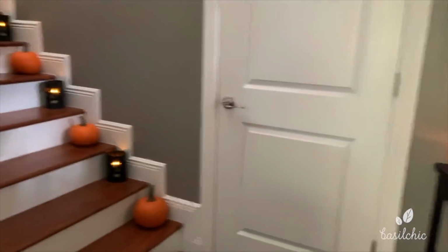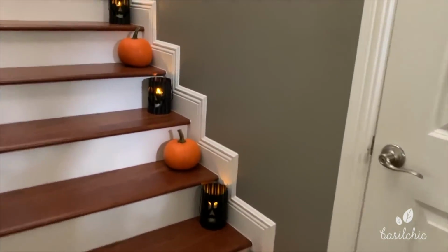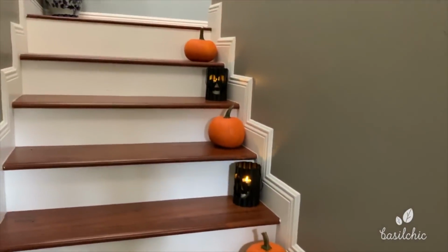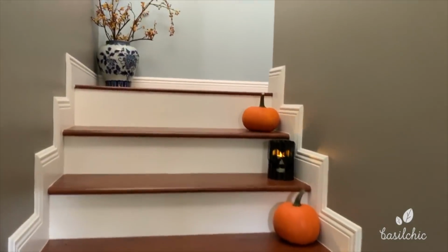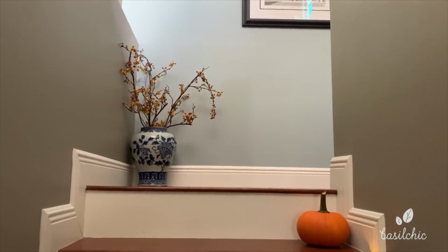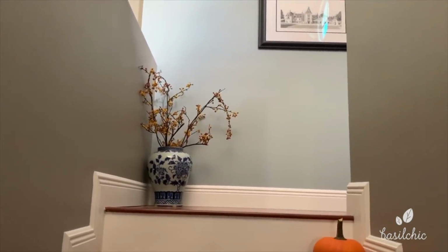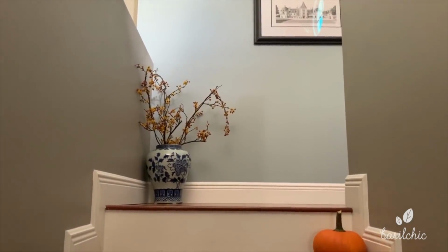Now going over to the staircase, like I said, I have more of that traditional touch over here. These lanterns I got from the dollar spot years ago, and in there are lunar candles. That leads up to my blue and white vase. Oh my gosh, I love that. I got it from Ballard Designs, with some magnolia branches in it. These branches are from Magnolia Market.